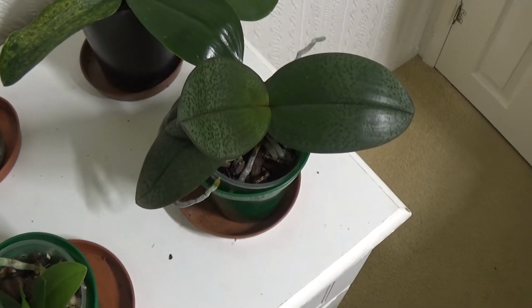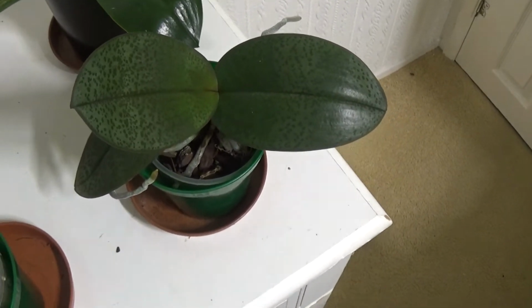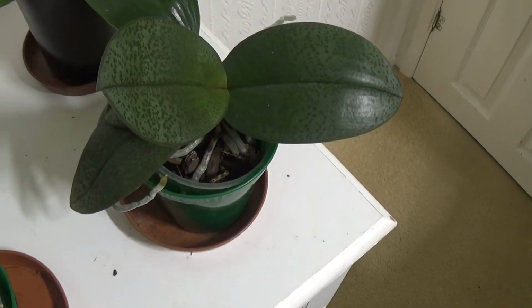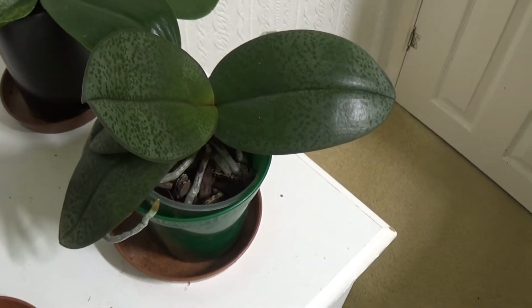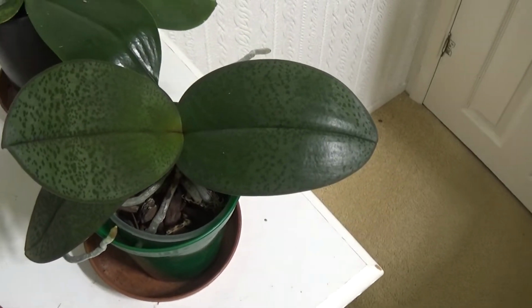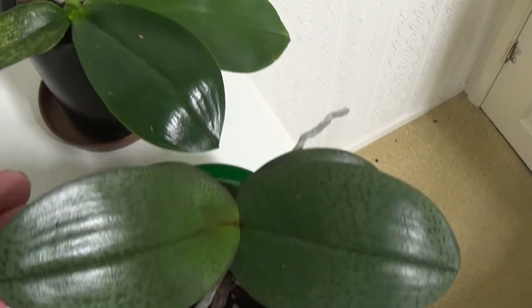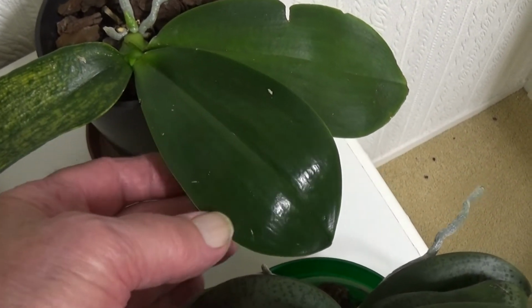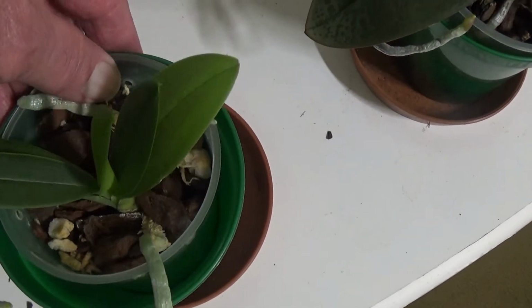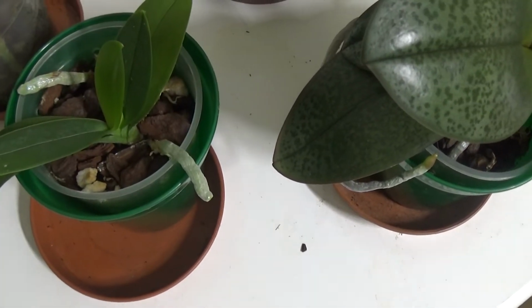And these are some Noid shop bought Phalaenopsis. Haven't been bought by me, but they were presented to me a long time ago. And none of them have flowered yet, although they're growing very well. This is a new growth on this leaf. This is a new growth on this leaf. I can't name them at all. This is just a little one. I don't know where that came from, but that's growing nicely.